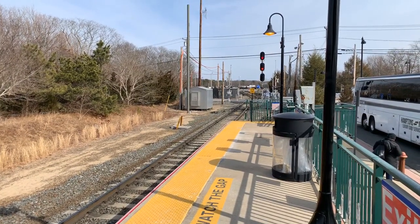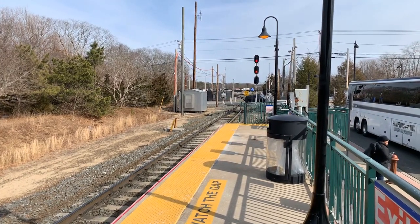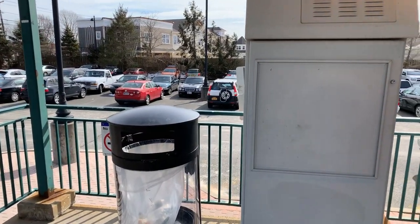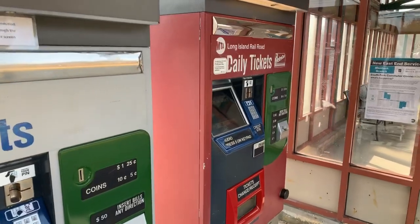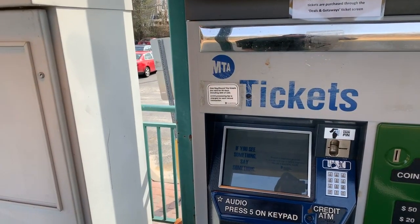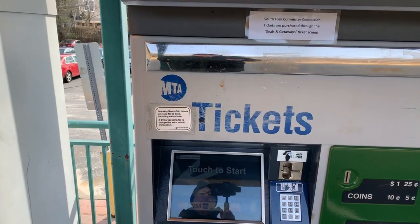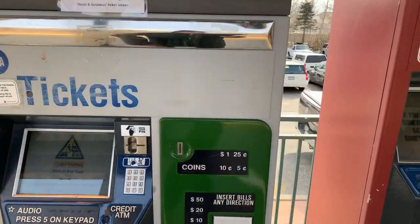All right, this is looking east toward Montauk and also toward the Speonk diesel yard. But let's walk over here to the machine. Ticket machines. And this is where you'd buy your tickets for your train trips. This is the machine that they use to purchase the South Fork commuter connection tickets. You can't get this on the daily machine, which is the red machine over here.